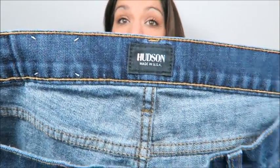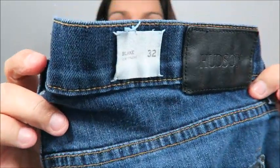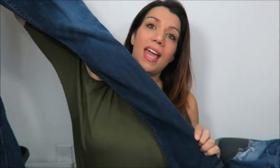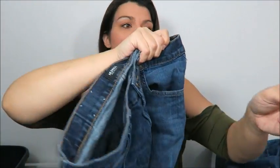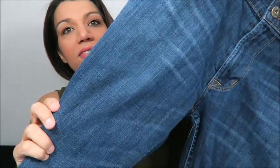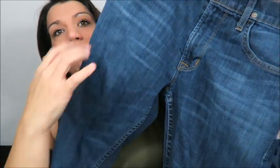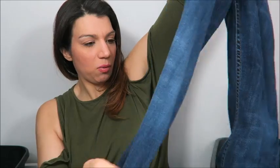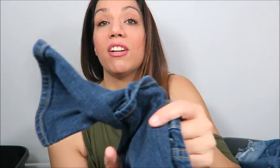So finding these at the bins, I definitely had to grab them. Then we got some men's Hudson jeans. They are a size 32 and they are the Blake straight leg, and they're a nice dark wash. They do have a little bit of the whiskering from being sandblasted, which is nice. A little bit of fading around the knees, but absolutely no rips, and the hems are perfect.